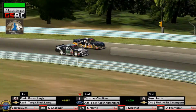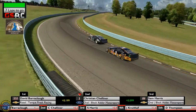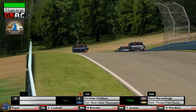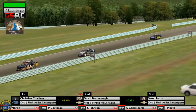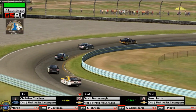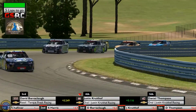Christian Chandler working around the outside of Barraclaw. Not going to be able to do it in the toe of the boot. He swings back with an over-under. We haven't seen that yet today. And that's going to pay off handsomely as the number 1 moves back into P1, up the hill, into the toe of the boot. Meanwhile, Barraclaw, even though he dropped back, is still in second position. I think this is going to still work out. Has to back out of it, holding up the train.